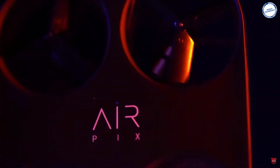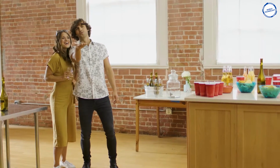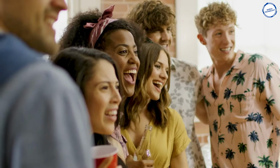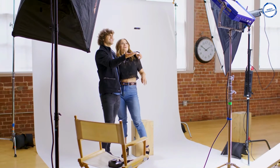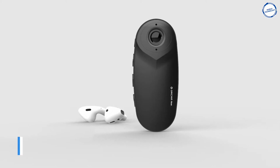It has 4 chassis integrated propellers for safe hand landings and indoor flying. It also provides 6 minutes of flight time between charges, giving you plenty of time for multiple selfie flights. The price is $120.